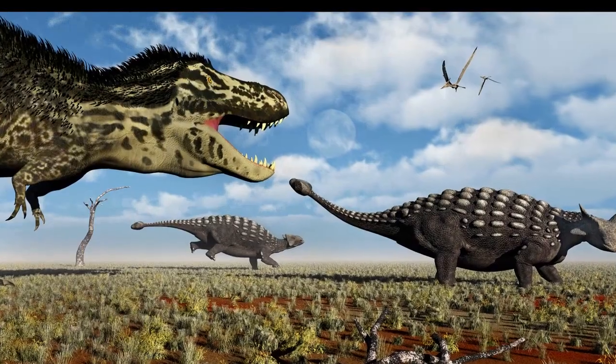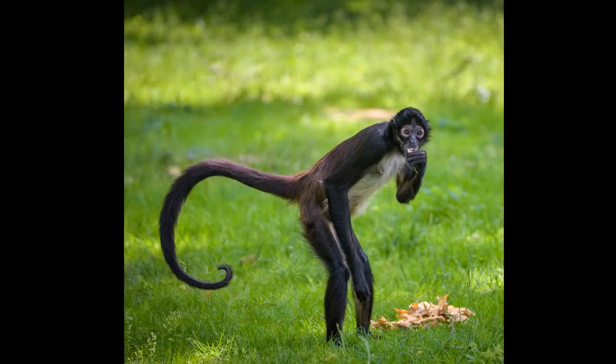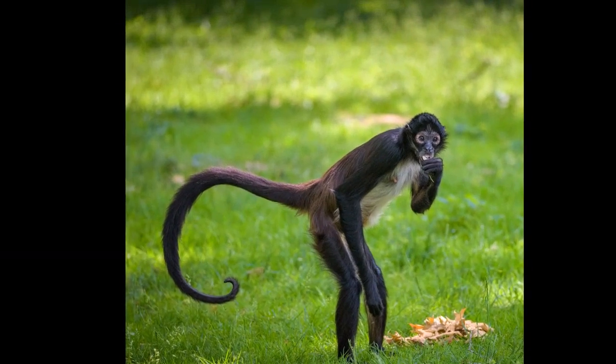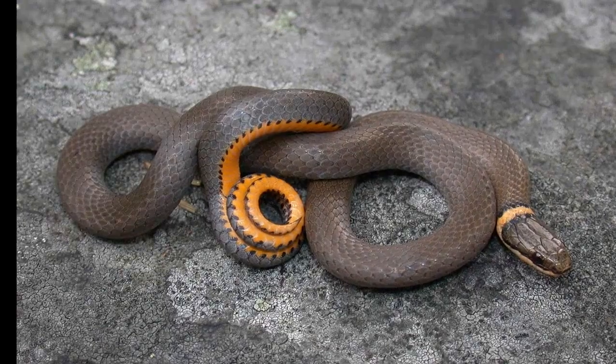Scientists believe that dinosaurs, including the Tyrannosaurus rex, swung their tails side to side to balance their heavy heads and bodies while walking on two legs. This movement allowed them to run fast enough to catch their prey.